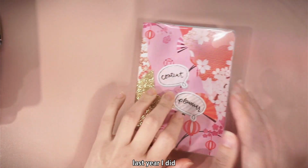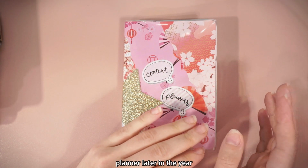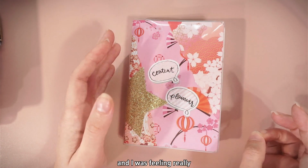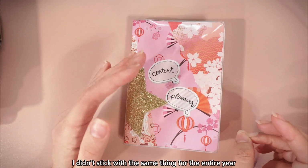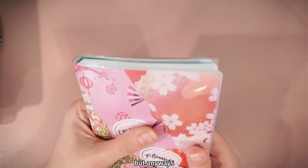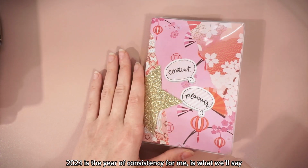Last year I started out in a Hobonichi Cousin, and I moved over to a Nolte planner later in the year because I bought it when I was in Japan and I was feeling really overwhelmed by the Hobonichi Cousin. And I'm a little regretty that I didn't stick with the same thing for the entire year. But anyways, 2024 is the year of consistency for me, is what we'll say.